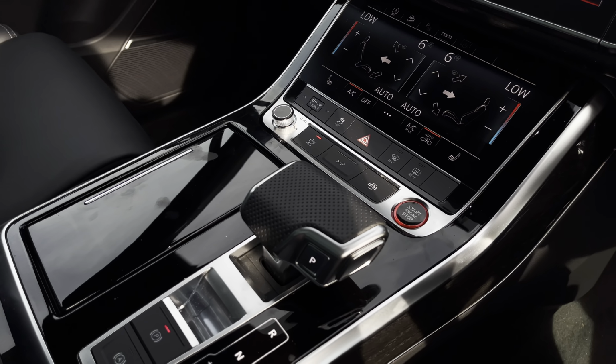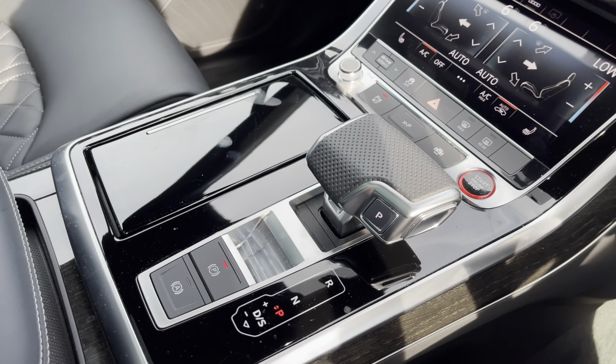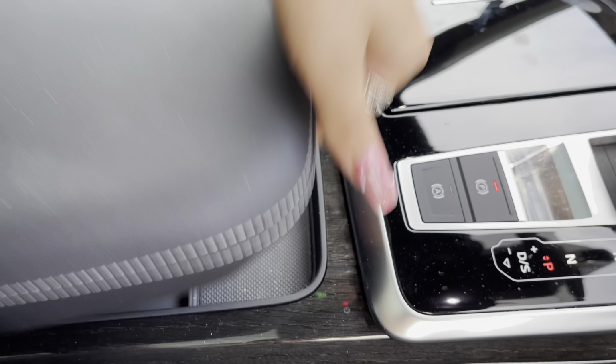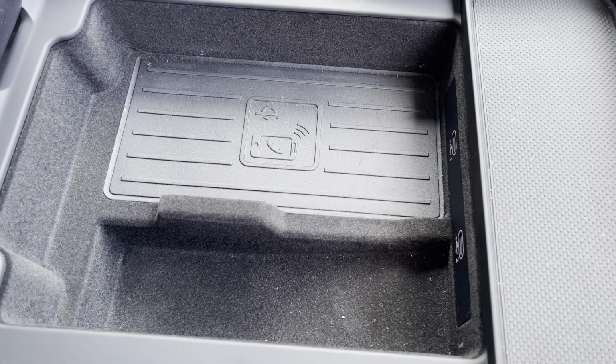Here we have the keyless go, as well as the Tiptronic gearbox and electromechanical parking brake. And under this compartment here, we have Audi's wireless phone charging box, so you can charge your phone on the go out of the way.